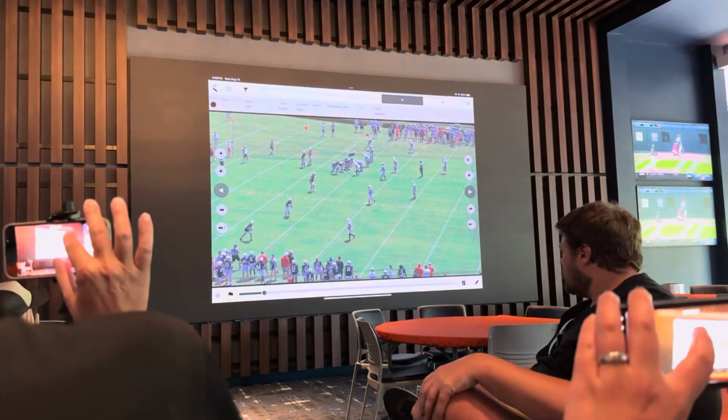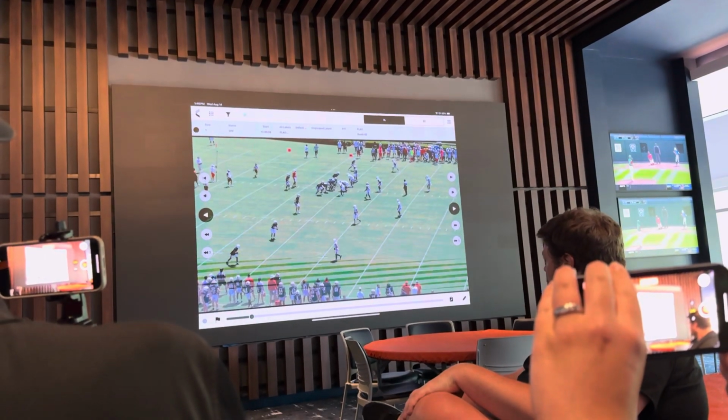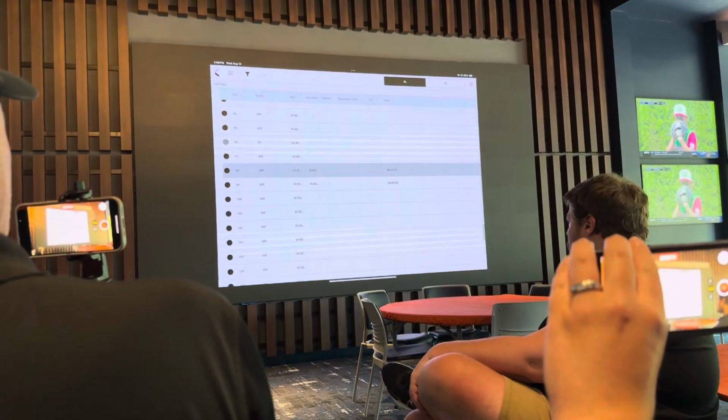So all the iPads can talk to each other. As I have a play up here right now, this is just something from Saturday, but you see in the bottom corner there's a little flag. All the iPads have different labels, so a coach up in the booth could say, "Hey, I just tagged you a couple plays." When they come off the field, they have.